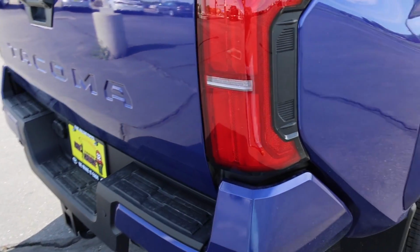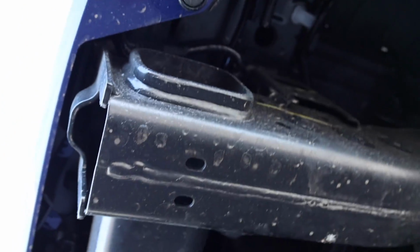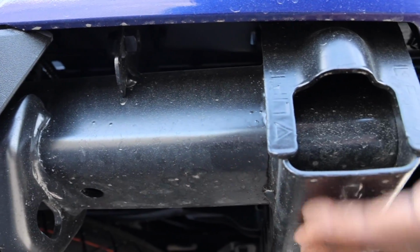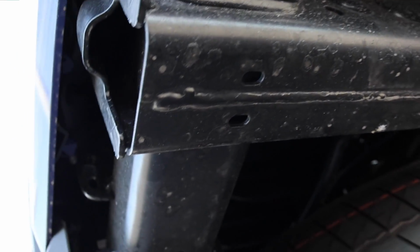LED tail lights and reverse lights right there. Let's go ahead and check out the lighting on this truck here. Check out your hitch too. Looks like you can lift the truck with a jack from the hitch too. That's really nice that they do that. Really good design.